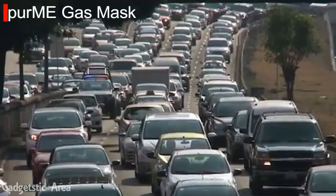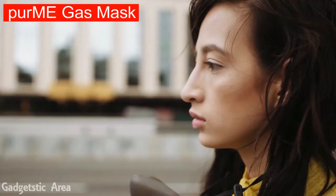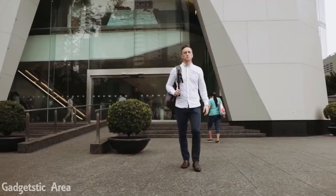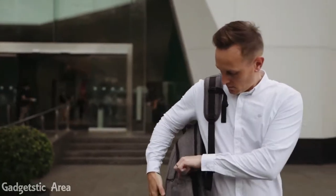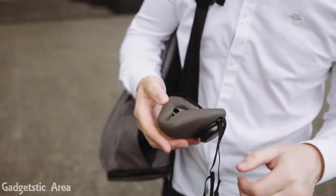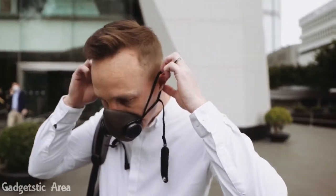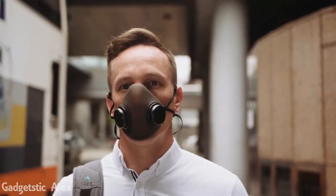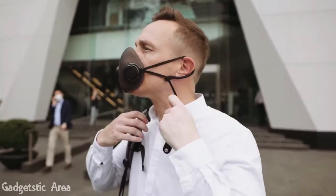Air pollution is a common threat to health. This is where the PureMe mask comes into play for effective protection. PureMe is a true airtight respirator, like a gas mask. With a medical-grade silicone face piece, it can be folded for easy storage. Once unfolded, there is plenty of space inside to breathe smoothly.